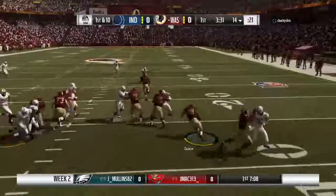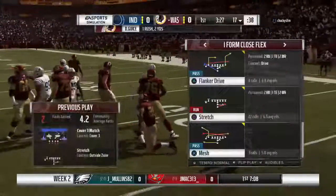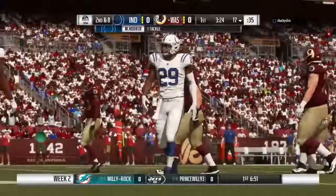A first carry for the rookie is Darius Geis, and a short gain across the 15 to the 17-yard line. 2 yards on the pickup there. It'll be 2nd and 8.